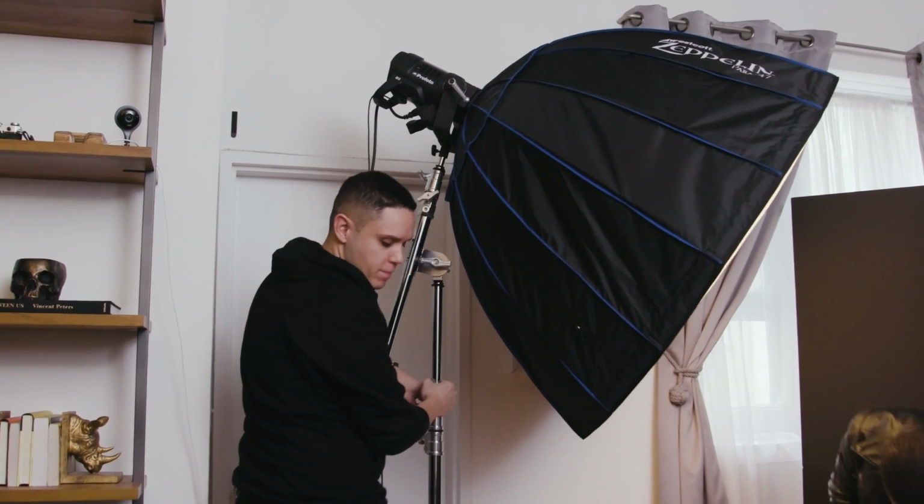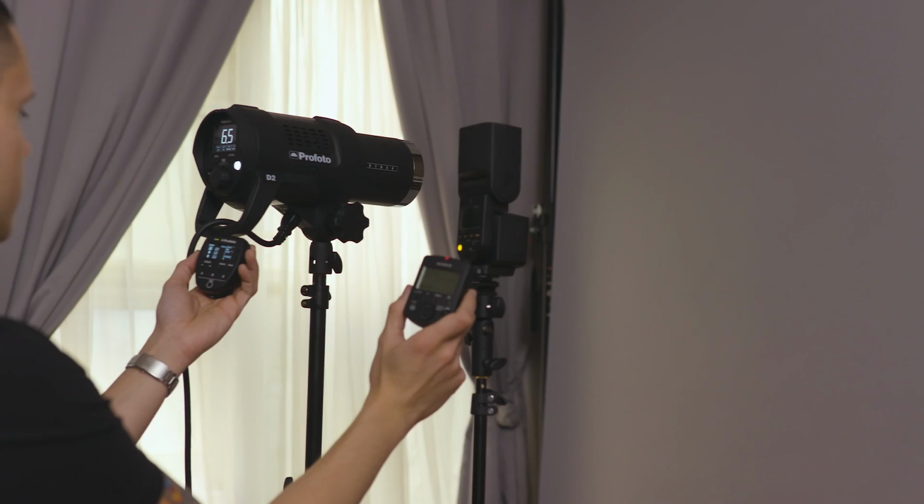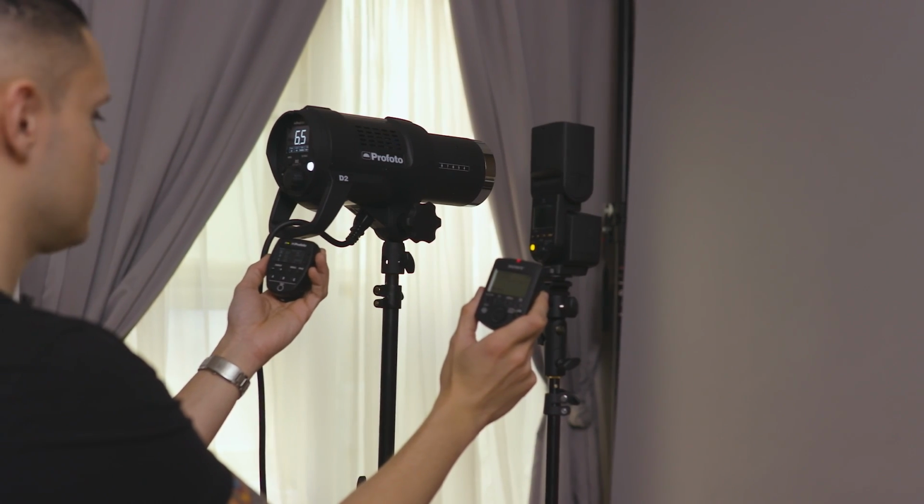Now, while they do make battery-powered strobe lights, a speedlight is going to be a much more convenient solution for those of you that are trying to eliminate weight. Strobe lights, just like speedlights, can be triggered by a remote trigger or sync cable, which will also be dependent on your particular needs.